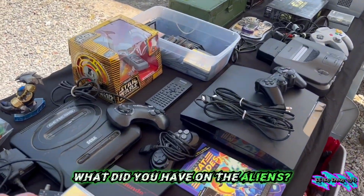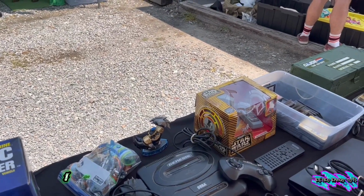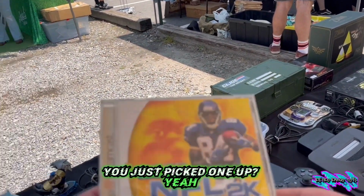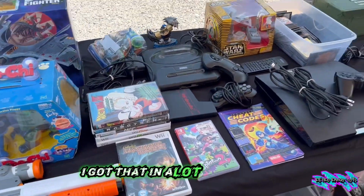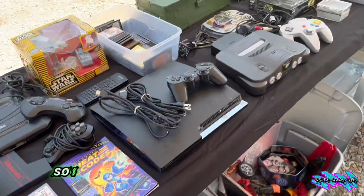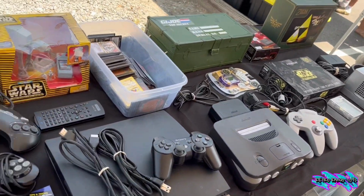What do you have on the aliens? I was looking 34. It's brand new in the box. Everything's in there. I literally just picked this up. You just picked one up? Yeah. Just got it. I haven't had that too long. I got that in a lot of different stuff. I'm just kind of running out of room in the game room, so I gotta give some away.